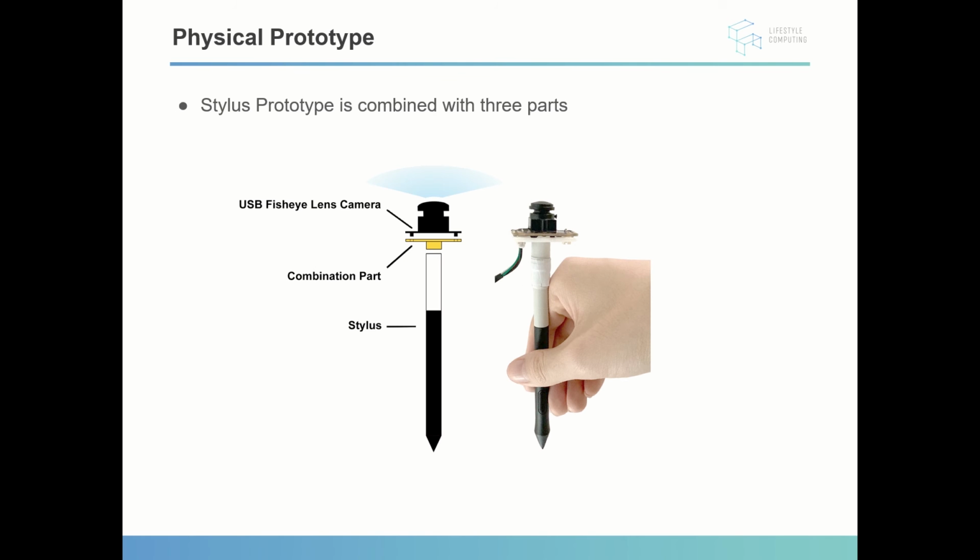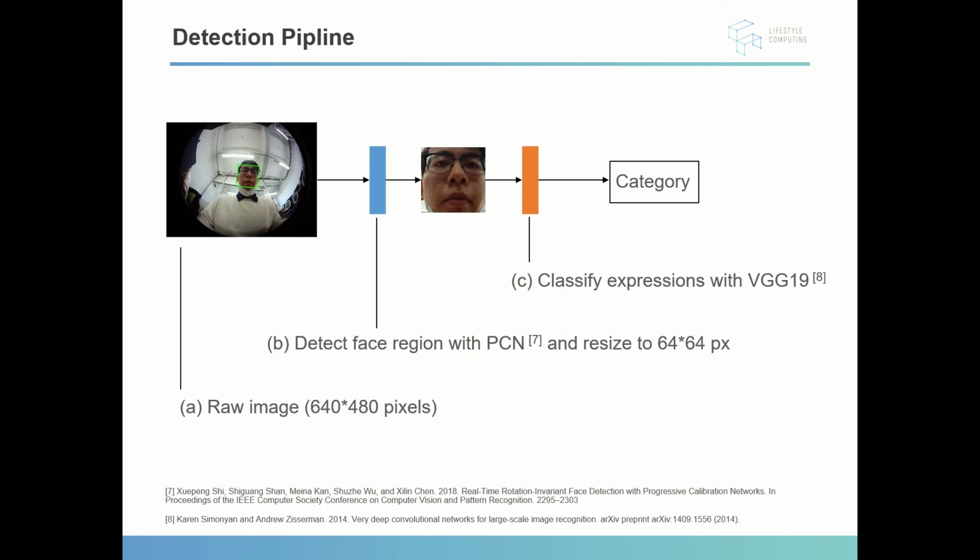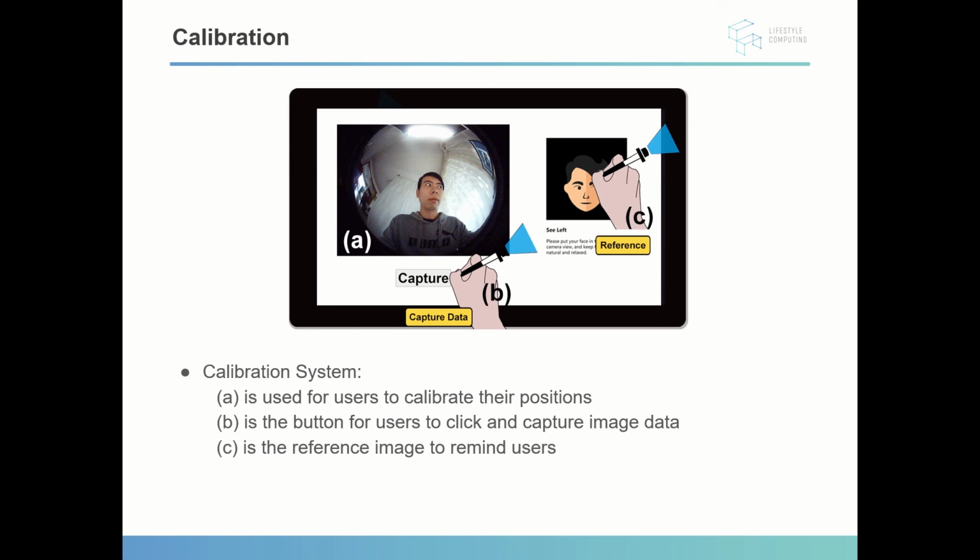The FacialPen stylus prototype is combined from 3 parts: the USB facial lens camera, the 3D printing combination part, and the Wacom stylus. Here's the detection pipeline of the FacialPen. The raw image captured by the camera is 640 by 480 pixels. Then, PCN is used to detect the face region, crop and resize to 64 pixels. Then, the processed image is fed into the VGG19 neural network for further classification. In order to improve the detection accuracy, we designed a calibration system.